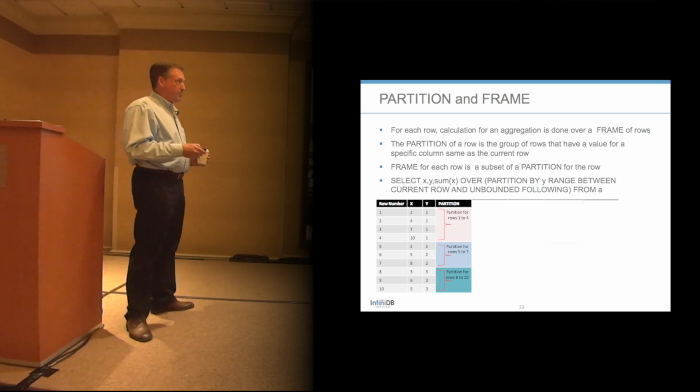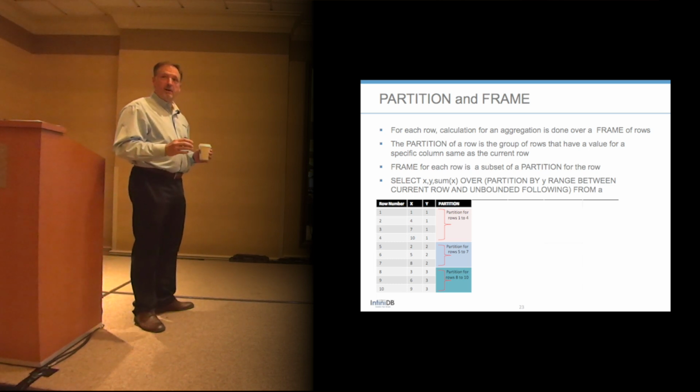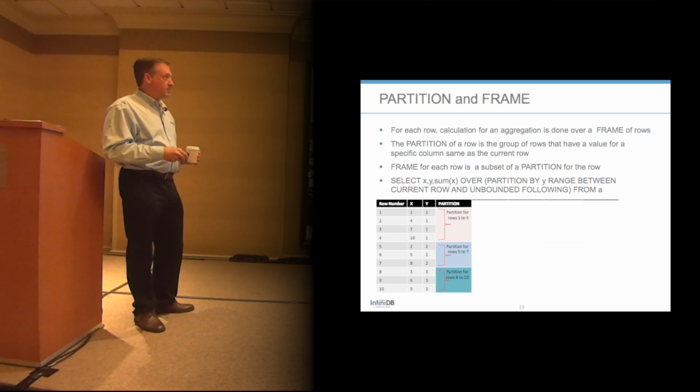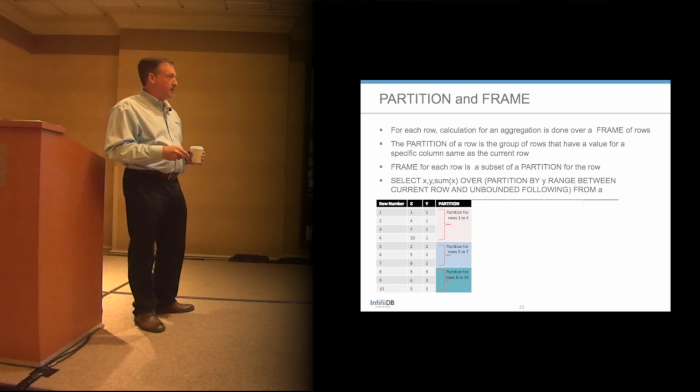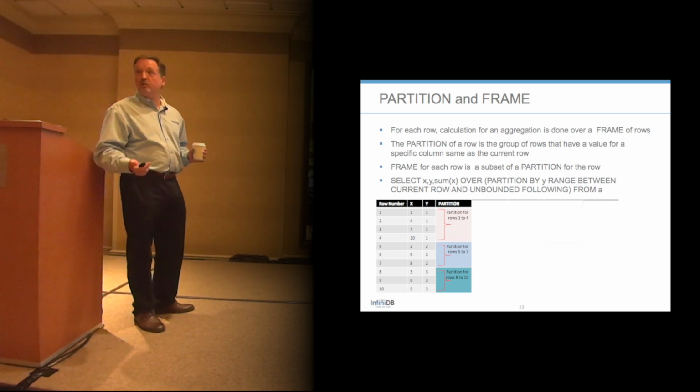But there's a term, partition, that shows up here, and then a range declaration that talks about a range of rows. And there's just a quick graphic that will walk through what those mean. Basically, it's a selected XY and a sum of XY over this partition. So the partition is partitioned by Y. So that's the values 1, values 2, and values 3. So we've got 3 partitions.